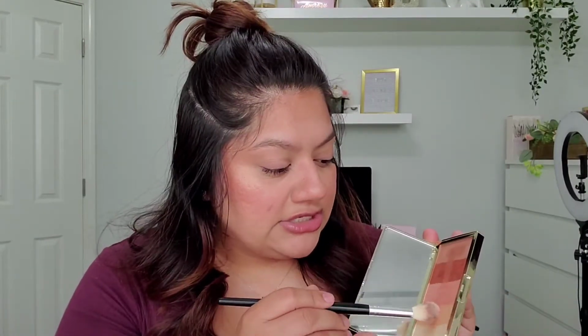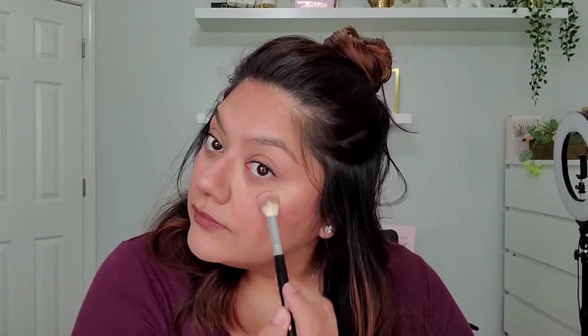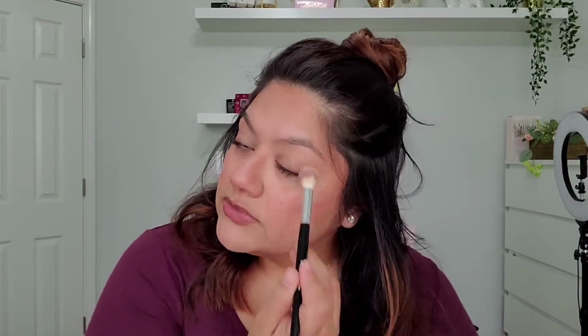I'm going to use these two shades right here because they just look like my type of shades, and I'm just going to layer it on top. Ooh. I already had highlight here of a different one, but look at the difference. That looks really, really intense. It's really pretty. Like I said, I was wearing a different highlight underneath. That looks really, really pretty.